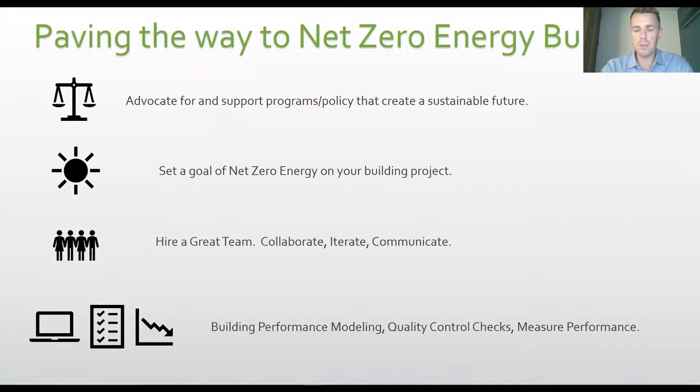California is certainly pushing the envelope towards net zero as a building policy. But that's one thing we can do on individual lives, is just support these types of programs and policies. If you are fortunate enough to be in a position to be on a building project, and perhaps you are the decision maker, perhaps you are just part of the team, the first step would be to set the goal of net zero energy.